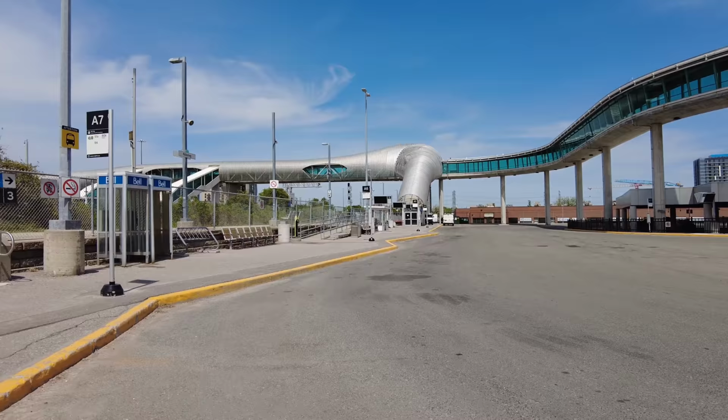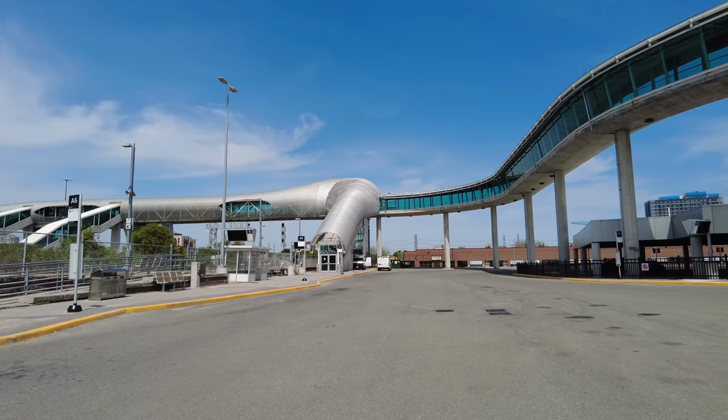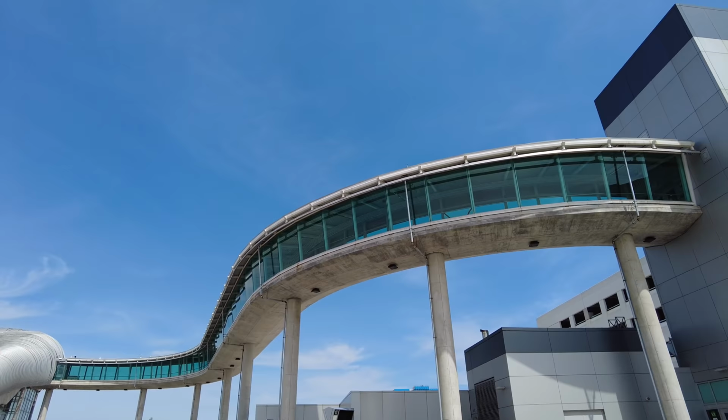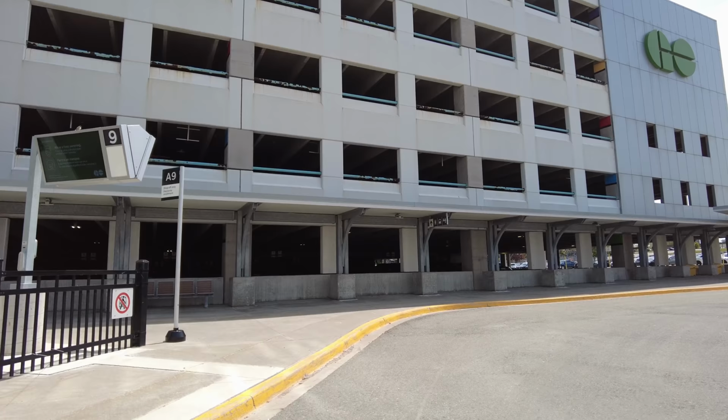And we found at least the GO bus bays. So what I could do is head up the tunnel there. But then we'd miss out on this first part of the enclosed elevated pedestrian walkway. I think a train will be rolling in about 4 minutes. So let's see if I can get over to the platform to take that in.